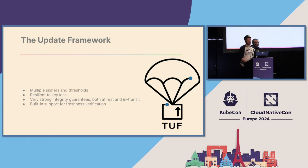TUF itself also provides a lot of security threat mitigations in the client interaction, and it has a lot of good protections. Two examples would be the freeze attack and the rollback attack, where an attacker might prevent a client from getting updates, or the attacker might try to replay an earlier seen response to trick the client into entering a state where it's using obsolete data.